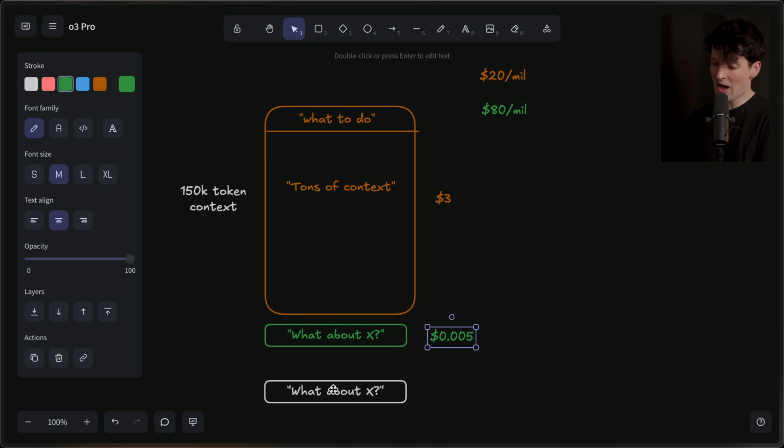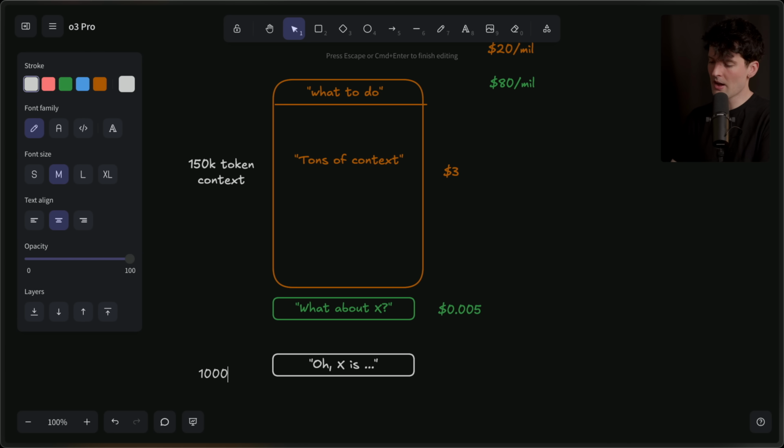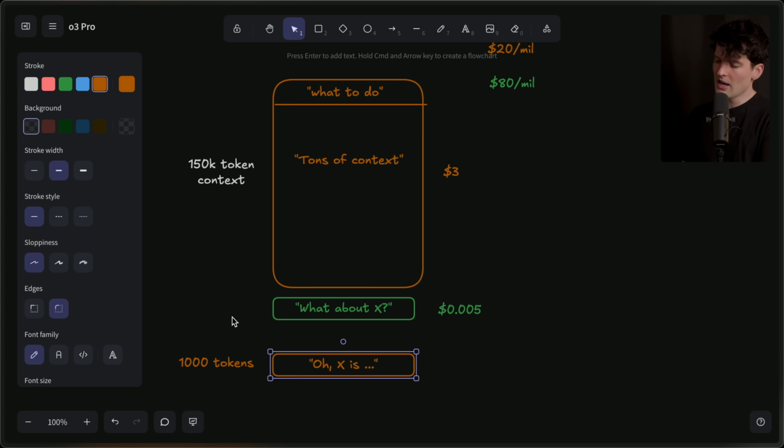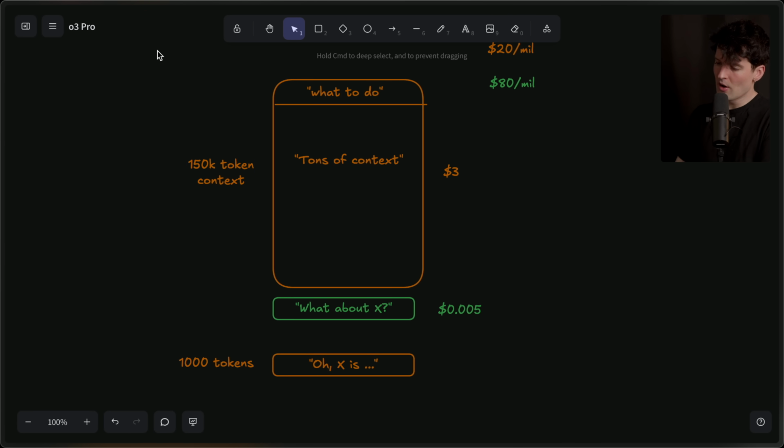But if you now respond saying, oh, X is whatever, even if this is really low context, we'll say this is like 1,000 tokens that you've added here. Oh, that means it's going to be really cheap, right? Sadly, wrong, because the next request has to have the whole history for all of the context.